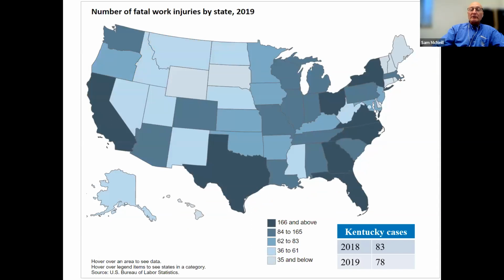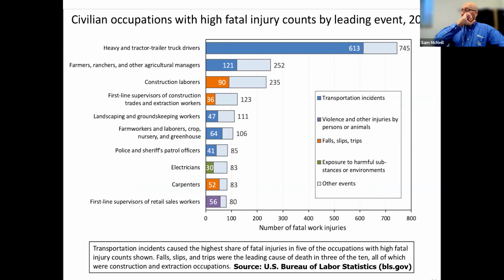And then in 2019, we actually had a slight decrease. So looking again at Kentucky, the color indicated there is a little different, but we were reduced from 83 fatalities per 100,000 workers to 78 in that particular year.